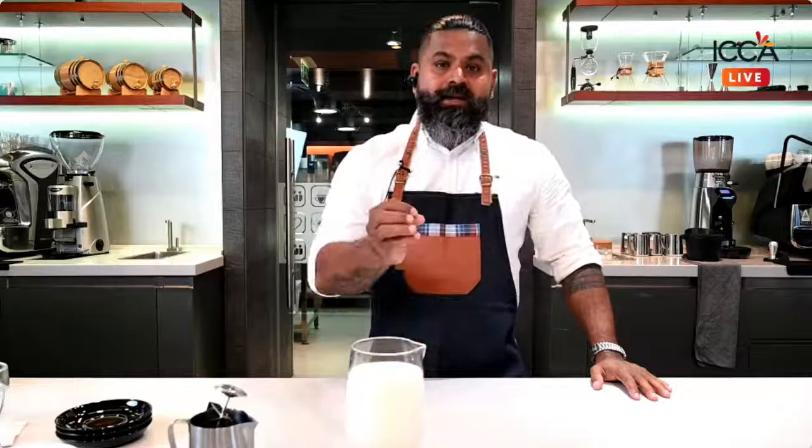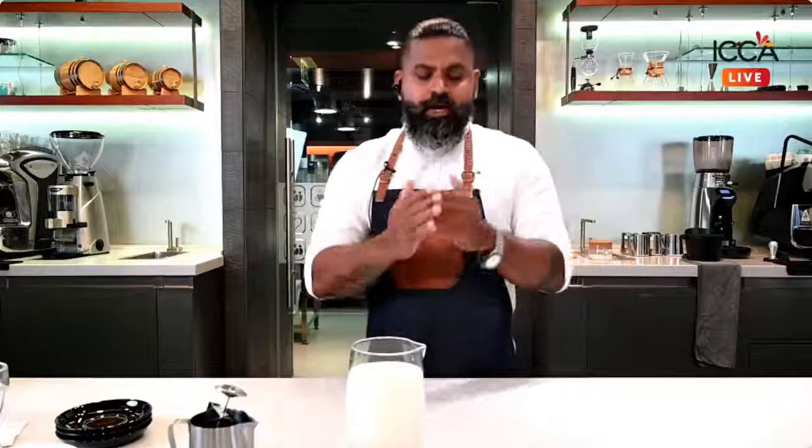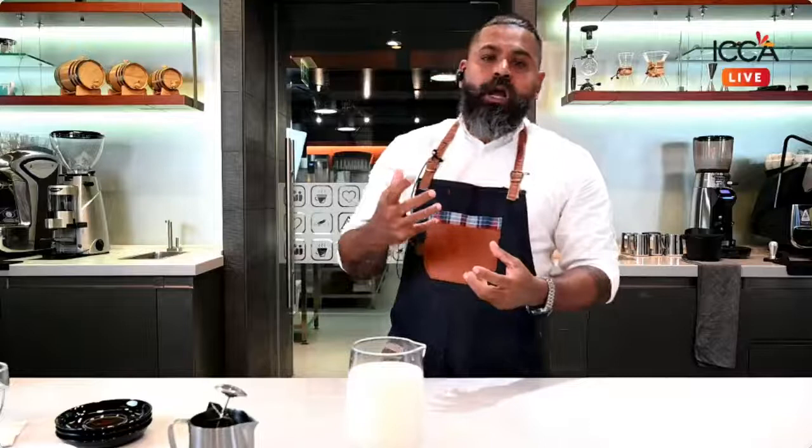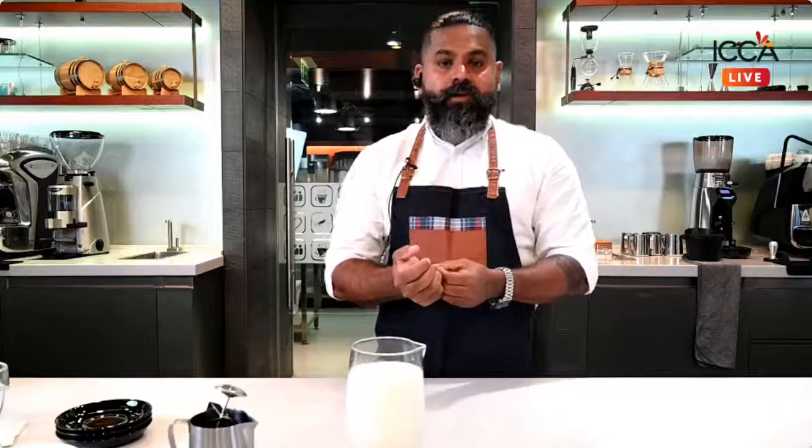The end product is going to look and feel very flat in the cup. It's not going to have that sweetness. Aroma-wise, it might have notes of burnt rubber, and it might have an egg-like flavor. So it's not very palatable, and not very good to have in the cup.